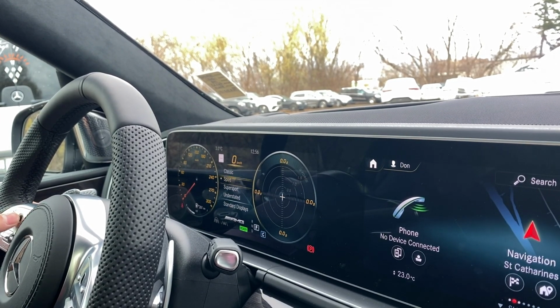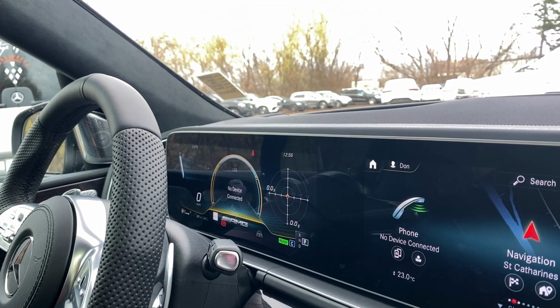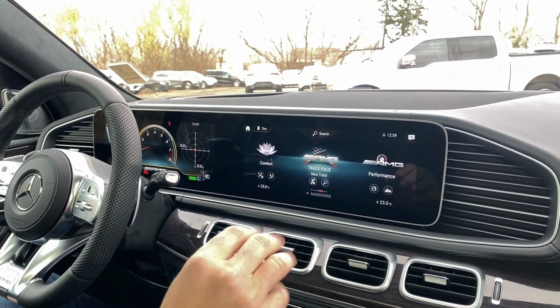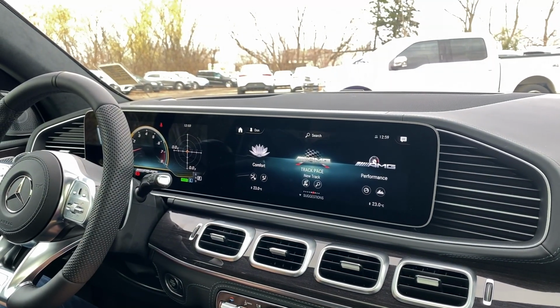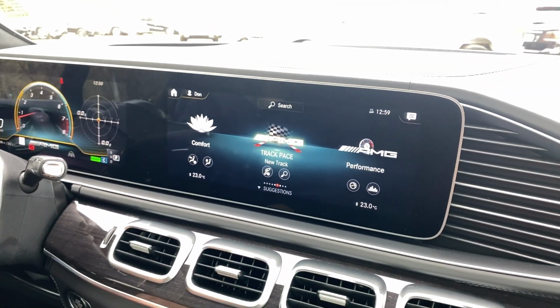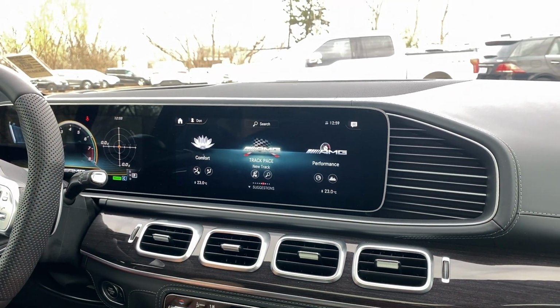And then the next one is the Super Sport, which shows you quite a lot of information because you need it in a three-row SUV. Now, when I said previously that this thing is quite a beast, I meant that. And here's one icon that shows you how crazy this three-row SUV is. It has a track pace. So if you ever want to take the entire family to the track, you can do so, and you can of course keep all the information in the car.